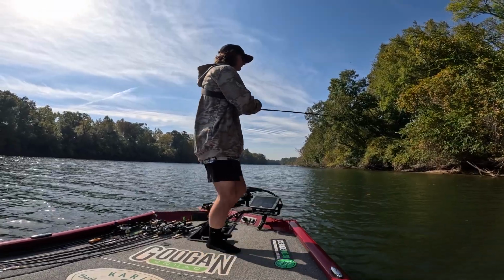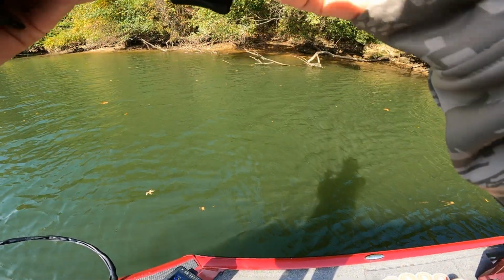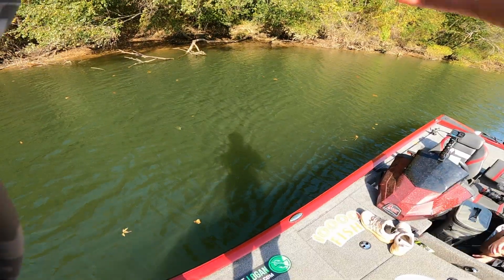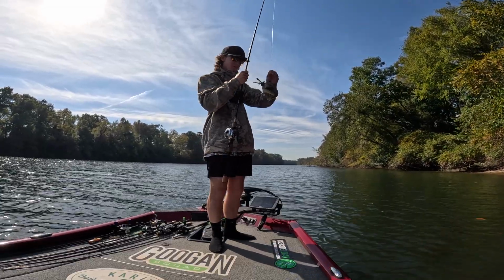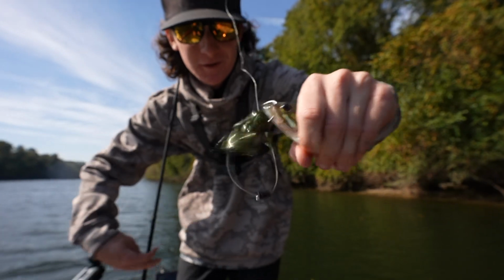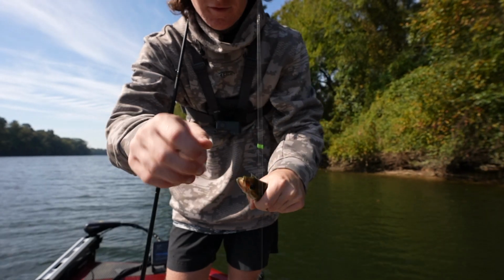Oh, here we go. Got one. Oh, he missed it. He's small. He's definitely tiny. He's got it again. I just watched him eat it. He's on. Oh my. Okay. Bro, he's micro. Wow. Look how big this flipping hook is. Okay. He's swimming in my hand. I don't know how that fish just got that.